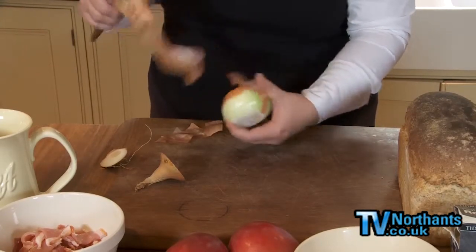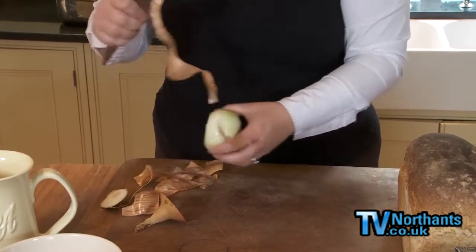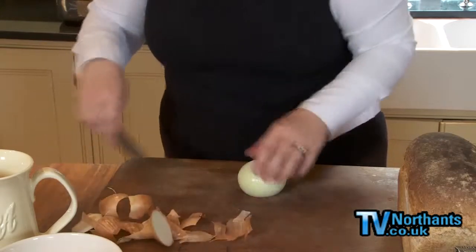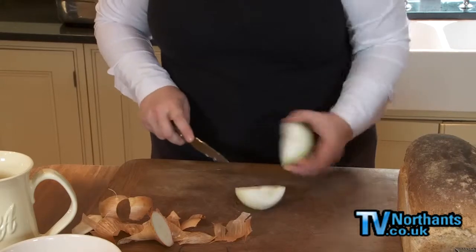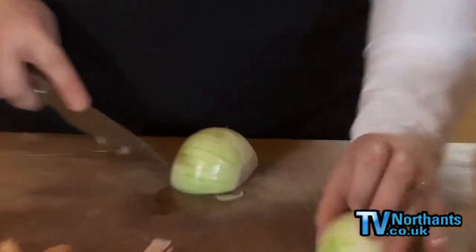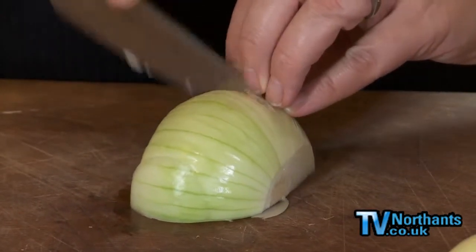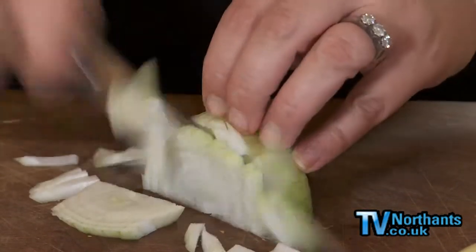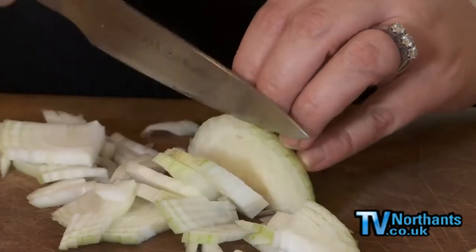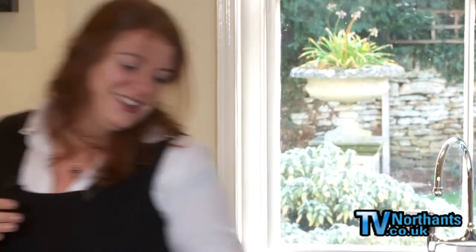I'm particularly pleased with this onion. And you can expect some tears any second, because I grew this onion from a little tiny bowl myself. There we go. When you're chopping an onion, just make sure you've got the foot there, and it will keep the onion together as you're chopping it. Oops, this one's alive. You can see, I'm moving my thumb out of the way, and I'm keeping it quite fine. There we go. That is such a strong onion. There you go, tears.